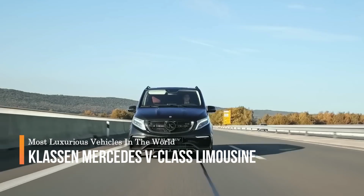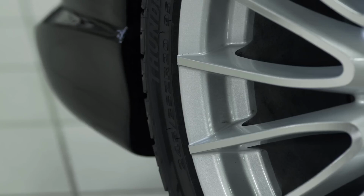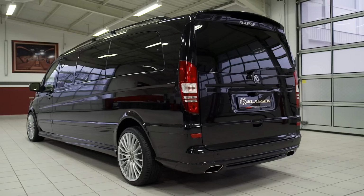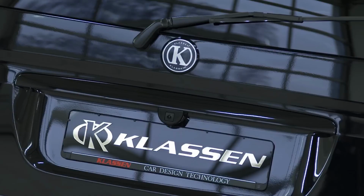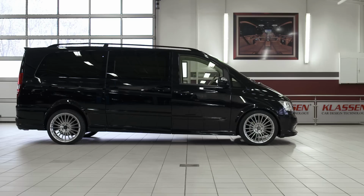The KLASSEN Mercedes V-Class Limousine is a true epitome of luxury and elegance. The German aftermarket supplier, KLASSEN, has made a name for itself by converting ultra-luxury vehicles into deluxe stretch limousines that cater to the demands of the most discerning clients.